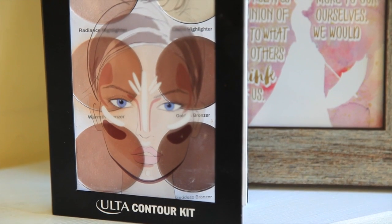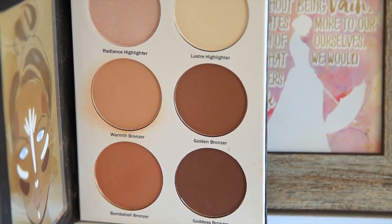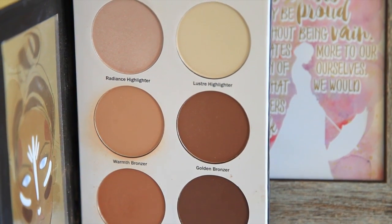The contour/bronzer I use, it's a contour kit, and I really love it. And I only really use 2 shades of this beast. I used the warm bronzer to just bronze up my face, and I used the Bombshell bronzer to contour just a little bit because I am no mastermind at contouring.